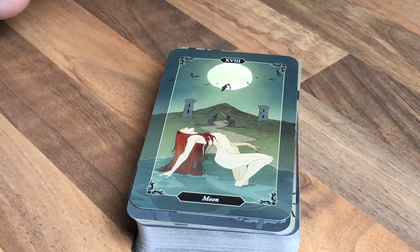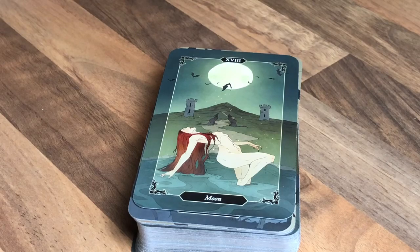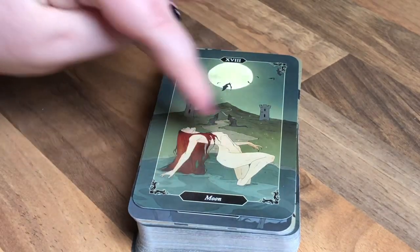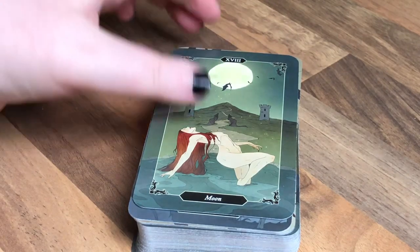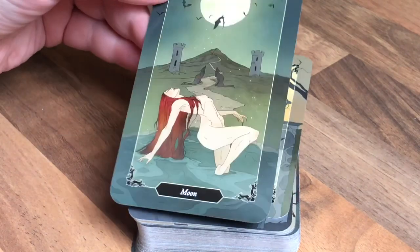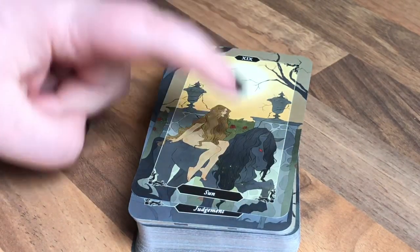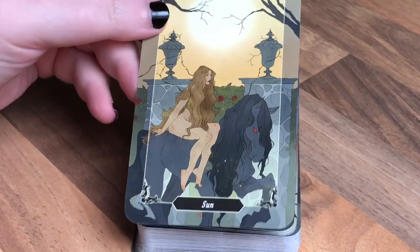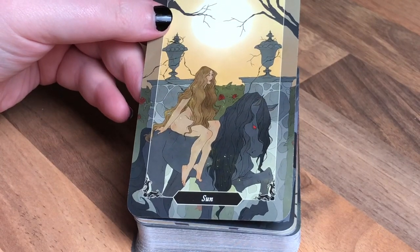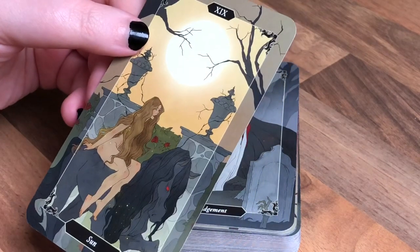The Moon. Huh. It kind of looks like she dove in and came out as someone else. Two wolves are there. It's like she is the crawfish, actually. Or the crab or the lobster. Wow. It's like rebirth and such. The Sun. Oh, wow. I like this horse, this stallion, actually. They're walking through a graveyard. Very interesting.